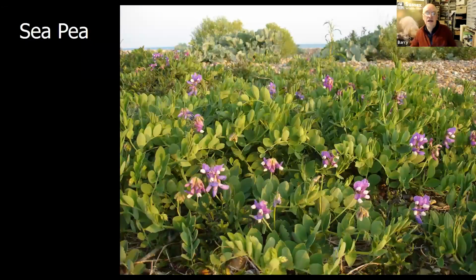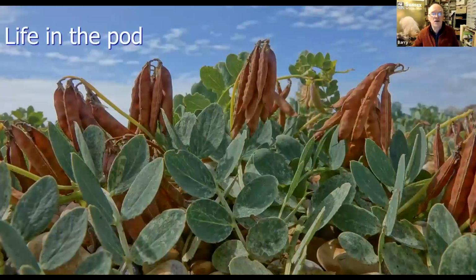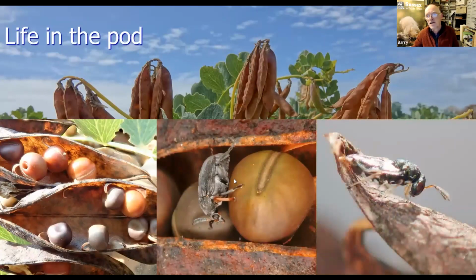The sea pea, another scarce shingle plant, very much like a sweet pea, its flower. It has a pod like a pea, and there's a lot of life in the pods. If you open a pod, invariably you'll see some of the seeds have holes in them, and that's where a little beetle has emerged. But the beetle doesn't have it all to itself, because there's also a wasp that lays its eggs on some of the larvae of the beetles. So there's a whole life in the pod of sea pea.